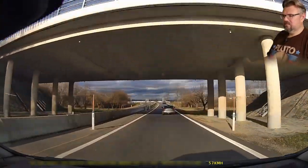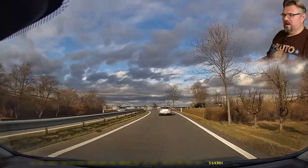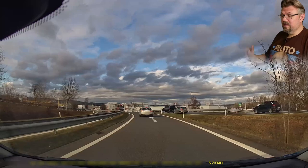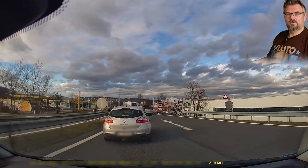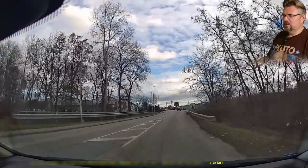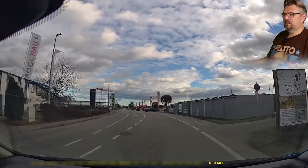This is also a strange situation. Going down here, yeah, and you see the yield sign to the right-hand traffic. They needed to yield, yeah, but they did not. What is that? They simply forced their way. If you want to go out, but speed up.